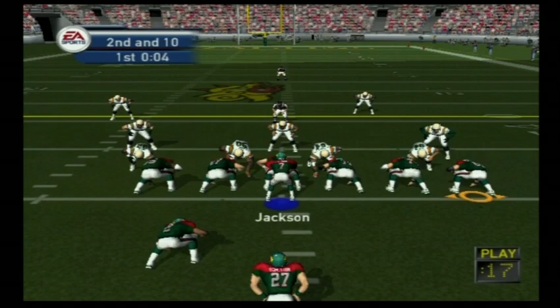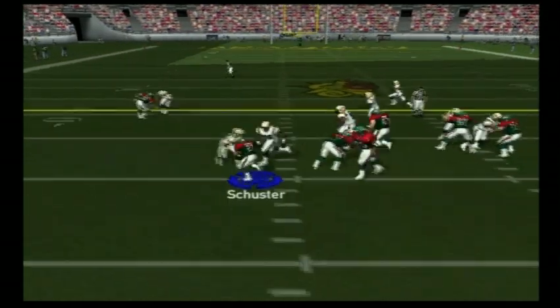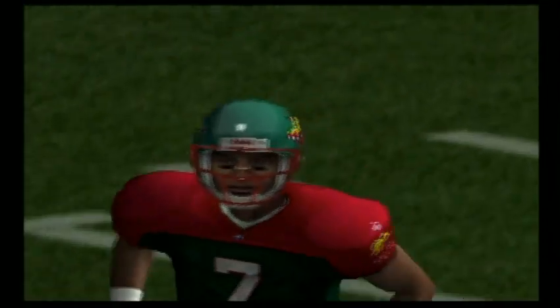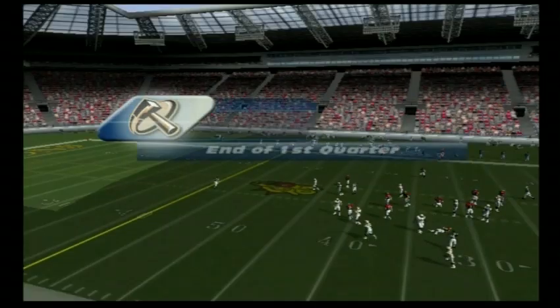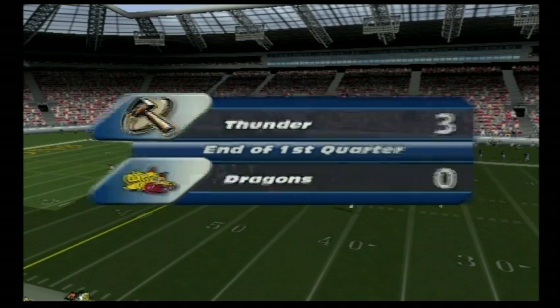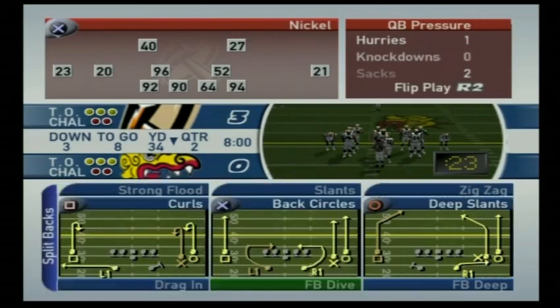In the offset I formation. Looking to turn it upfield. Aaron with the takedown at the 34. So we've reached the end of the first quarter, and we've got a close one underway with the visiting team ahead of the home team 3-0. The teams have switched sides, and we'll start the second quarter.